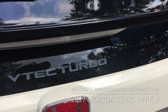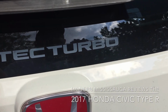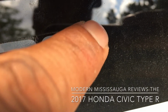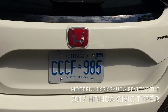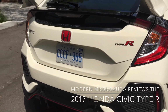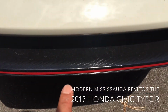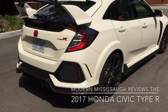I had the Sport Touring hatch a couple of weeks ago, and it had the turbo sticker. This also has the VTEC turbo sticker. It's already started to peel a bit. It'll come off in the winter or a couple of years, but hey, whatever. You don't need to tell everyone what you have underneath the hood on the outside of the car. Did I mention red trim goes all along the entire skirt package for that nice thin framed look.